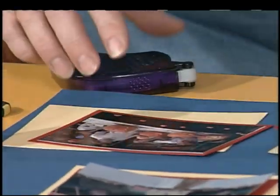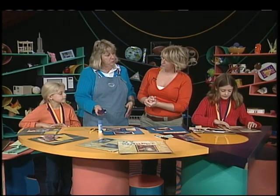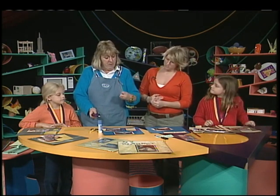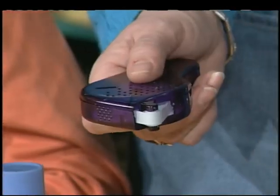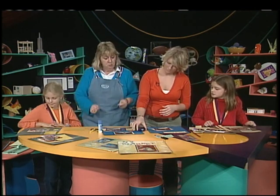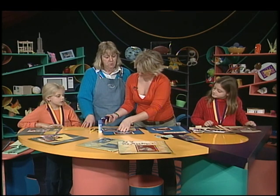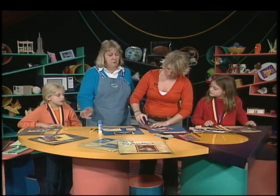Now, do you have to use a special adhesive? You wanna just use regular old Elmer's glue? This isn't Elmer's glue, because Elmer's glue is a liquid glue, and that's going to make your pictures warp, and you don't want to do that with your pictures. You're going to use this type of adhesive because it's dry and it's safe for your photos. So this adhesive will protect your photos and keep them for the next 100 years or so.